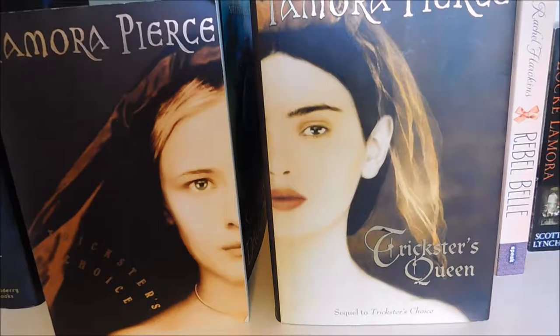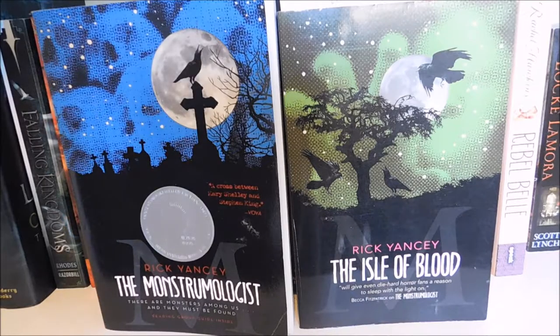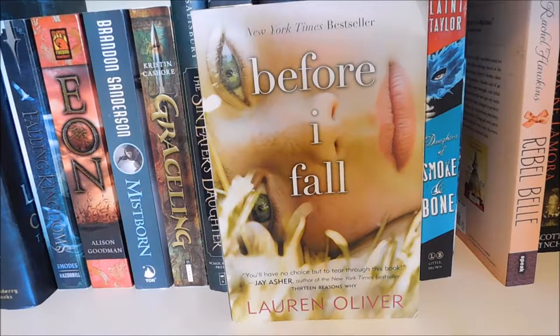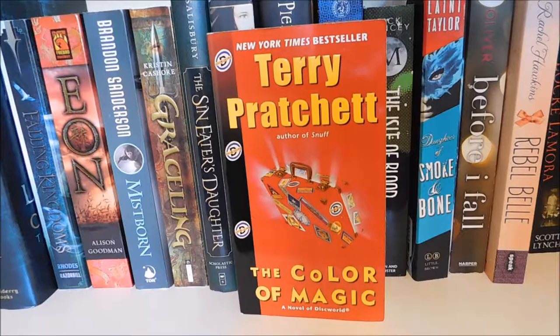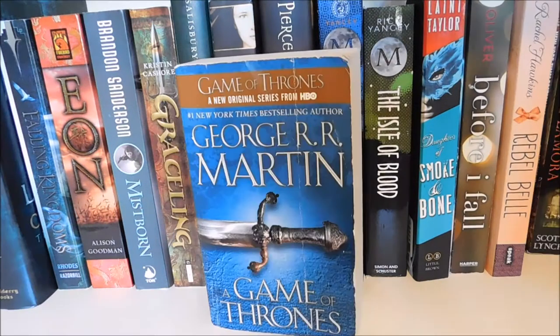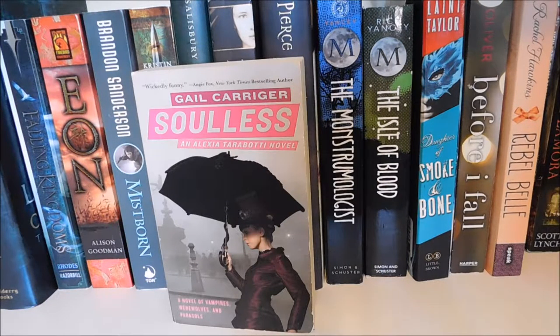Next, we've got Trickster's Queen and Trickster's Choice by Tamora Pierce. We've got The Monstrumologist and The Isle of Blood by Rick Yancey. Daughter of Smoke and Bone by Laini Taylor. Before I Fall by Lauren Oliver. Rebel Belle by Rachel Hawkins. The Color of Magic by Terry Pratchett. The Lies of Locke Lamora by Scott Lynch. A Game of Thrones by George R.R. Martin. Soulless by Gail Carriger.